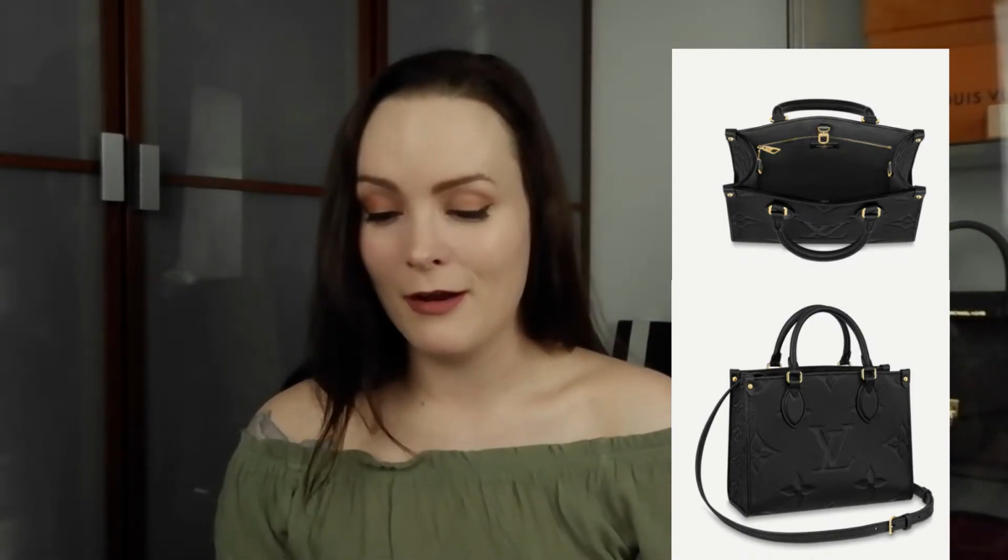But at the same time, if I'm going to pay £2,000 for a bag, I would kind of like it to have a zip. So it's still at the top of my wish list because I really want one, but it goes a little bit further down because of the lack of a zipper. I think I'm just weird like that. But definitely the Onthego PM tote bag is top of the wish list.